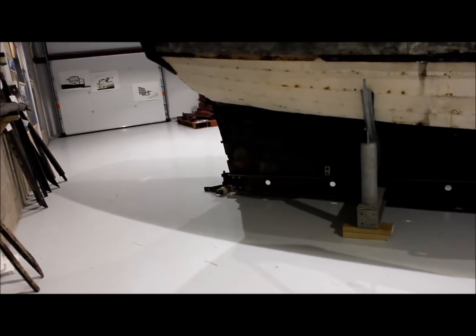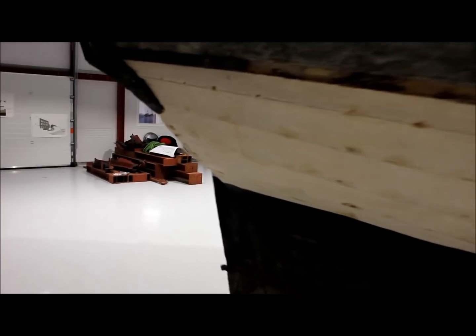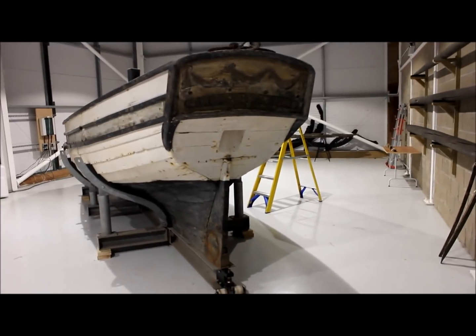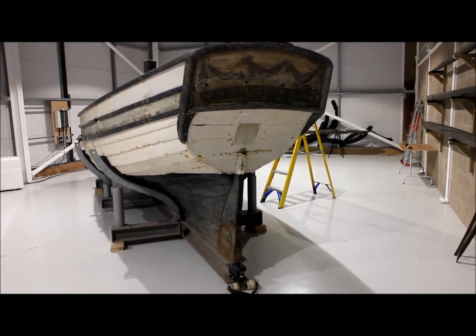The shape of the boat's absolutely lovely. There's a beautiful run aft. She's not very, here it is, look. She's not very deep, but she's clearly a sailing shape. And if you sailed her fast, I think her lateral resistance would have been pretty good. Like all these sort of boats, she needs to have way on to keep her moving. And if you try and point too high, she'll just go sideways and stop.